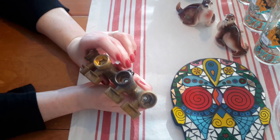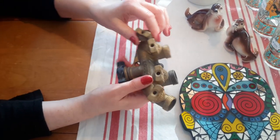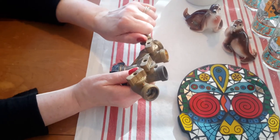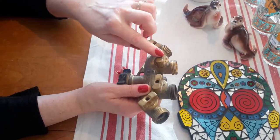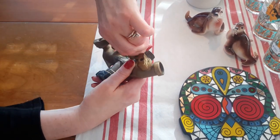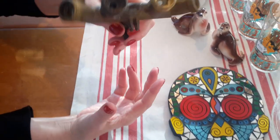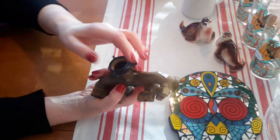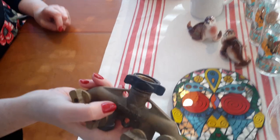Oh, this is a thing for Mr. Retro's. It's a gang valve for hoses, you know. But this is a nice brass one. We've had ones where these have been plastic and they don't last. They'll just crack and break. So this is very nice, if you need such a thing. This was only like $1.50. If you go to buy this, it's probably $15 to $20 at Home Depot.